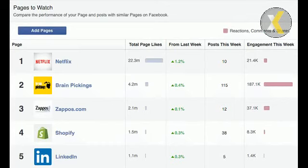In this example, you see where it says add pages. That's where you'll add those pages when you want to watch a page. Here is just an example with Netflix, Bryant Pickens, Zappos.com, Shopify, and LinkedIn. It shows you the total page likes, and then from last week how well their content has been doing, if it went up or down. All that information is super important to you because you'll know what information to speak on. What you would essentially do is click into their page, and it'll show you, priority-wise, which content did the best, which did not do so great, and so forth.